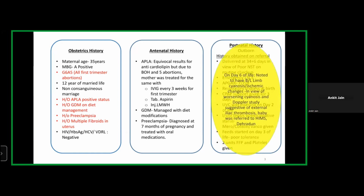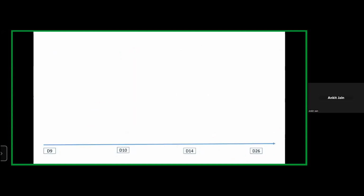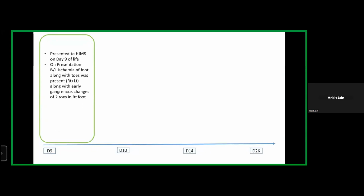Now, on day 6 of life, the baby was noted to have bilateral limb changes in the form of cyanosis and ischemic changes. In view of these worsening ischemic or cyanotic changes, the baby underwent a Doppler study outside, which was suggestive of external iliac artery thrombosis. Hence, the baby was referred to HIMS Dehradun. The baby presented to us on day 9 of life, with significant bilateral ischemia of the foot along with toes.